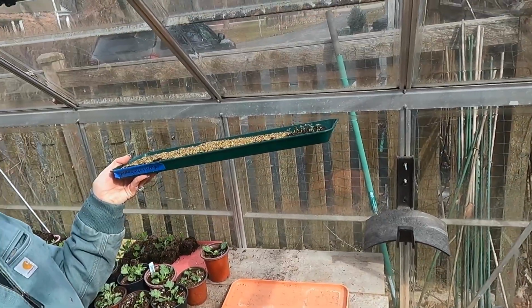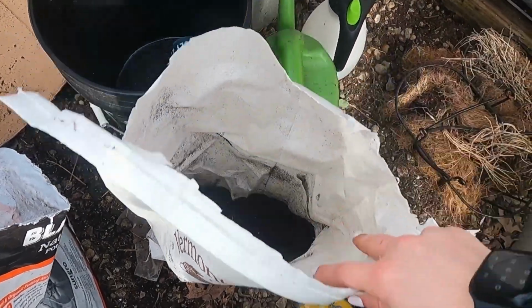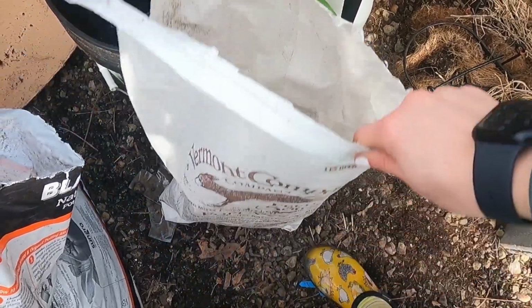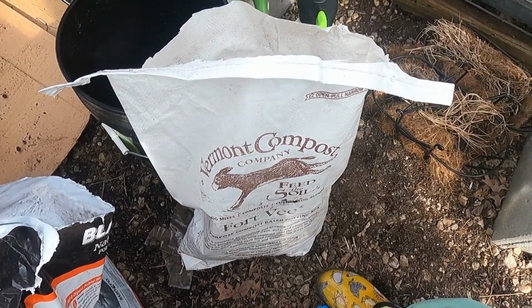And then there's times when you feel like you've lost your mind. I cannot find these trays for my soil blocking. I just did this one the other week and I've looked wherever I could think they could be and I can't find them. Great. So I'll use an extra tray that I have and then I'll look some more. And now I also see I'm almost out of my Vermont compost. So a little unprepared today, but we'll get back on track.